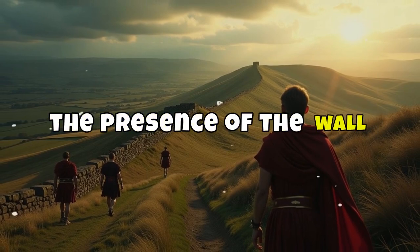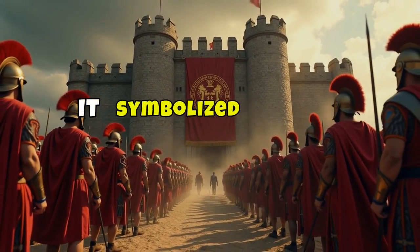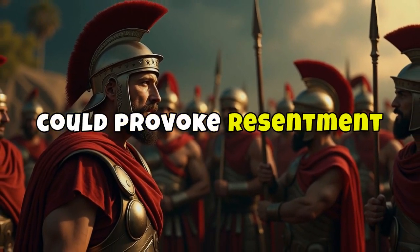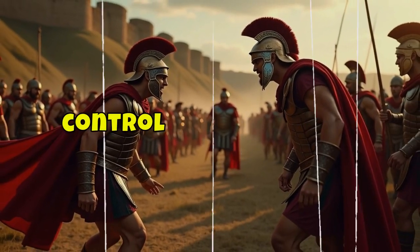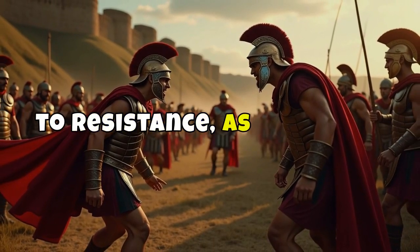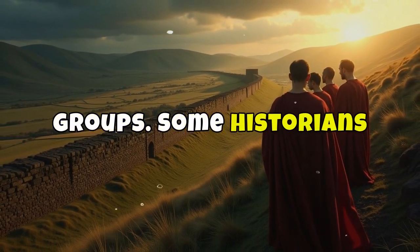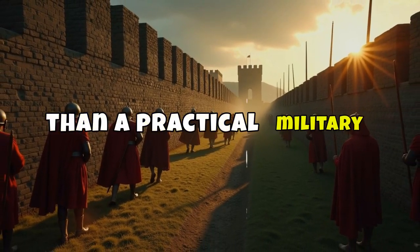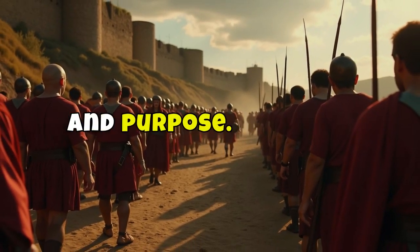However, the presence of the wall and its garrisons was not without controversy. It symbolized Roman authority and domination, which could provoke resentment among local tribes. The Romans' attempts to impose control sometimes led to resistance, as evidenced by clashes with indigenous groups. Some historians argue that the wall was more a political statement than a practical military barrier, leading to debates about its true effectiveness and purpose.